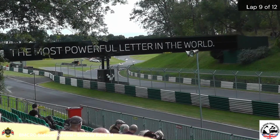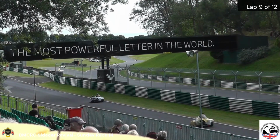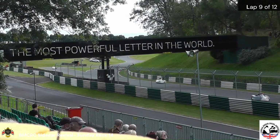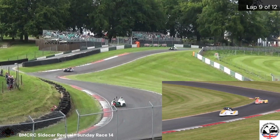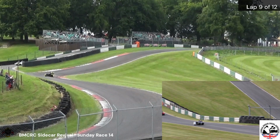So that means moving into second place then. It's Kieran Clark now who claims the 2nd place. So he'll be delighted with that, no doubt, because that's going to be some points in his championship. And, of course, he's also looking to improve himself in the championship as well. So it's brilliant news for him.